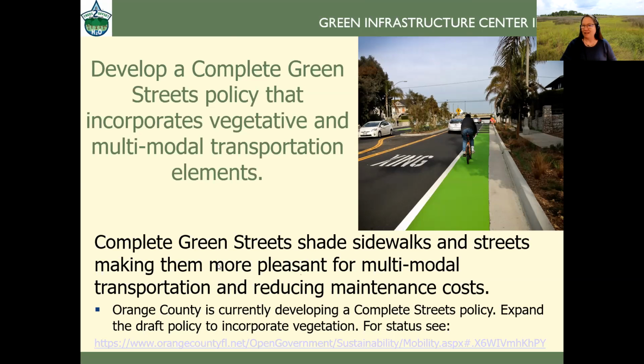So if anyone wants to be an advocate, you can advocate first that they adopt the complete streets policy, and secondly, that they make sure that they incorporate vegetation. And I provided a link if you want to look up the status.